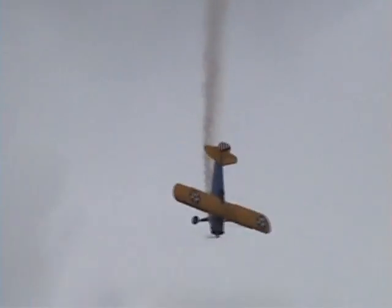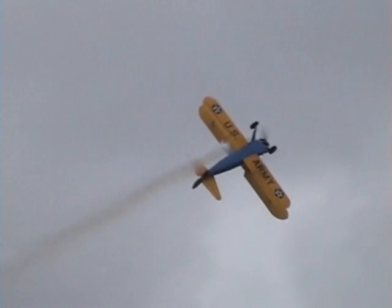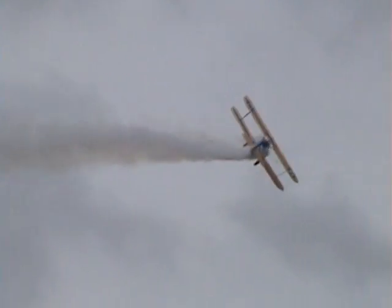Three, across the top, upside down, hanging from the straps for four. Five, 45-degree pull. Five to six, and seven, and right over the end. That's your stop sign. Over on his back in a victory roll. Say, I love that. John Mohr, doing it beautifully.